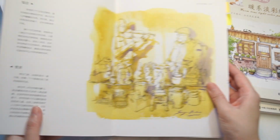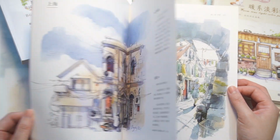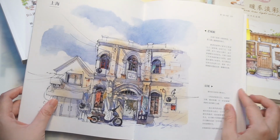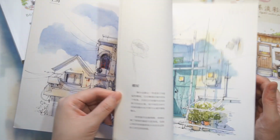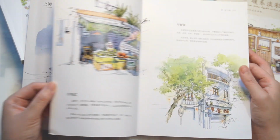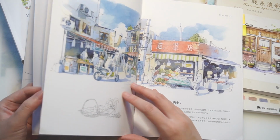The next book is probably my absolute favorite so far. I like this art style so much that I recently purchased her online class about travel sketching. This book doesn't have many tutorials, it's mostly just finished illustrations with some travel notes, but they're such a joy to look at. I think her sketches are very relaxed and inviting, which kind of remind me of some anime background.